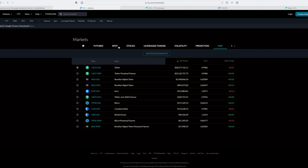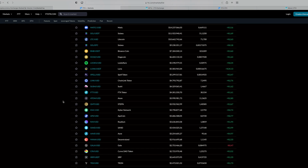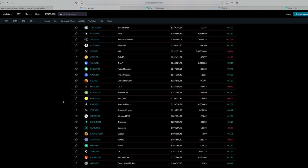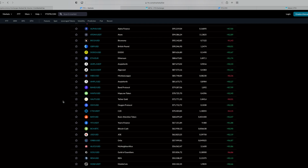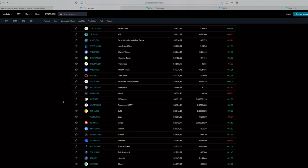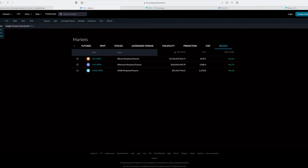5. Place order. FTX allows you to execute 6 types of orders. Limit order, an order to buy/sell at a specific price. Market order, an order to buy/sell at market price. Stop market order, an order to execute a market order once an asset reaches a price. Stop limit order, an order to execute a limit order once an asset reaches a price.